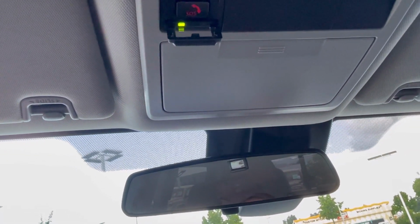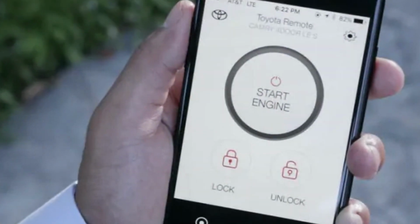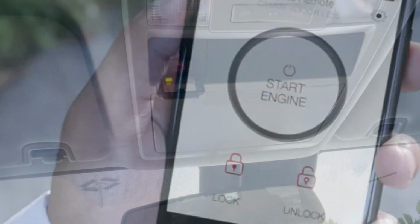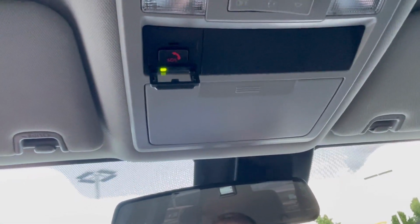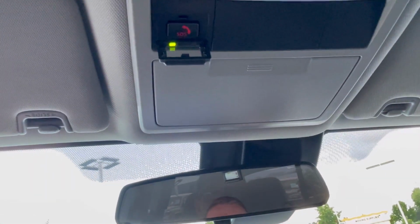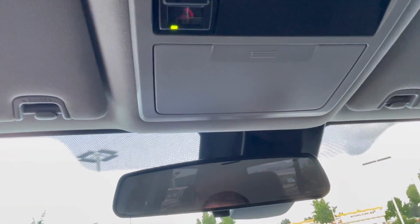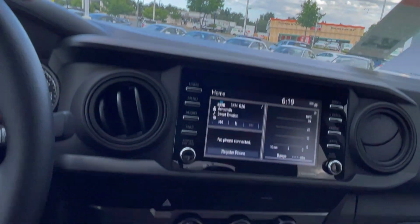Higher levels get an app for their phone that could start their vehicle from an app to heat it up or cool it down, roll up your windows, check your fill levels, and like in that TRD level. Didn't exist in the older models prior to 2020. So that's the new features in this vehicle.